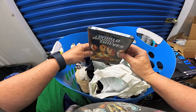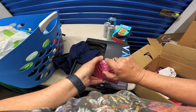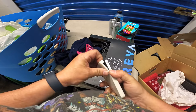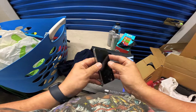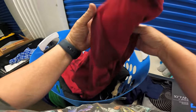World Without Thieves, brand new right here, sealed. Ooh, what's this? Oh, this is heavy. What is this? That's a little iPhone. An old iPhone right here. Smashed, unfortunately. Oh, that's been in there a long time. Old iPhone. That's pretty cool. This might have a little bit of value. The originals. The collectible. There we go.